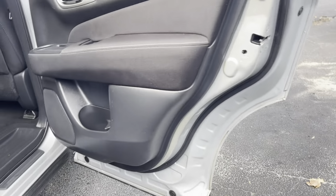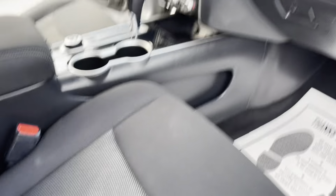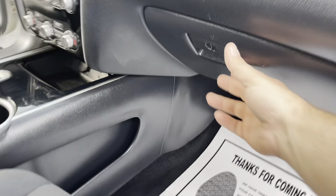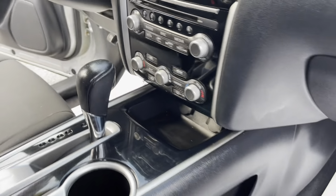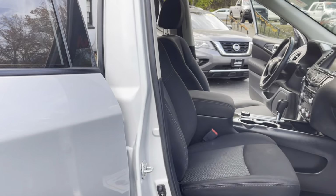Good look at the door over here, guys. Coming on up here to the front. And got your passenger seat here for you. Plenty of space here in the glove box. Do have both books there in the middle for you. You got an upper and a lower storage space. Just a nice, overall nice 2017 Nissan Pathfinder SV.